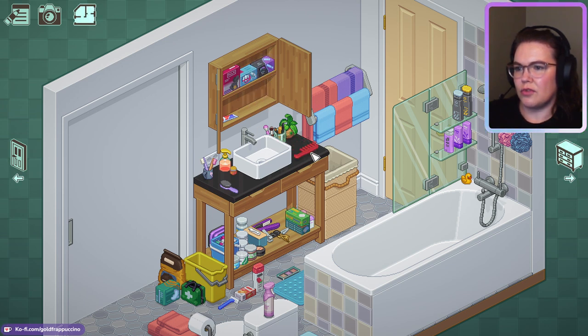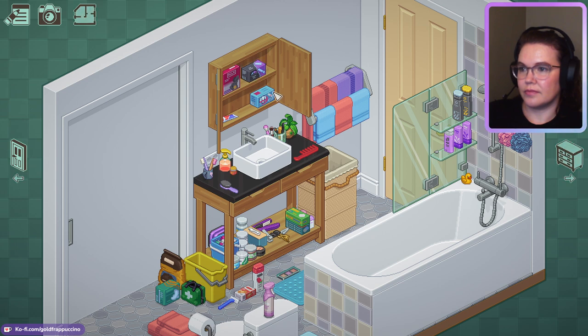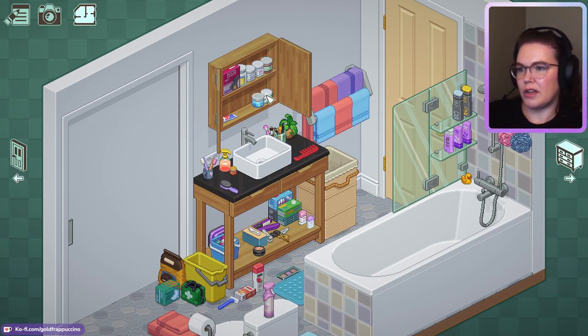Okay. Is there more space on the bottom? No, it's the same. Okay. I think I prefer stacking that. So let's put that like there. And I think there's something here. We'll see how many of these things we can fit in here. I wonder if that's skincare, but it could be some medicated stuff too.